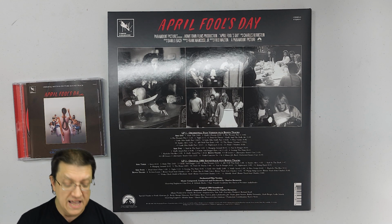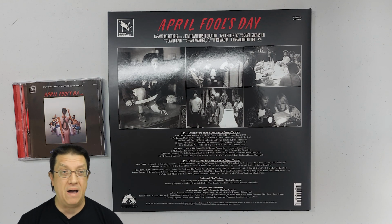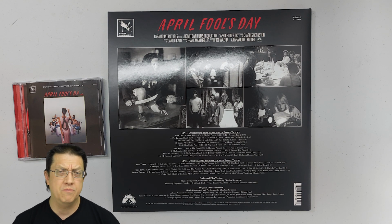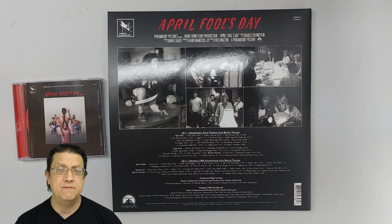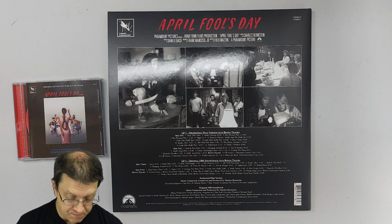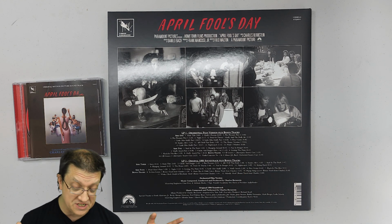They talk about this in the wonderful liner notes that they have in this gatefold, about how they were trying to balance the line between using those wonderful horror musical tropes and also adding a little bit of a comedic touch to them with the tone. And I think they capture that so well with this in both the original and the orchestral version. So this is a solid release.